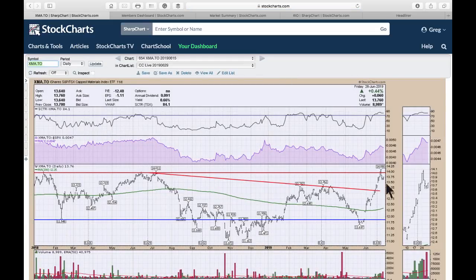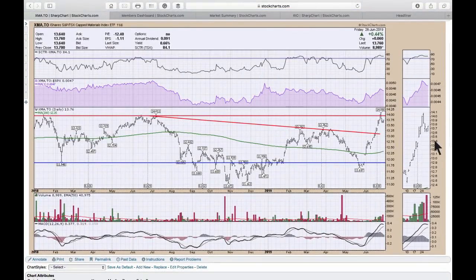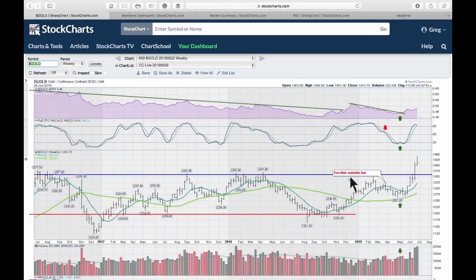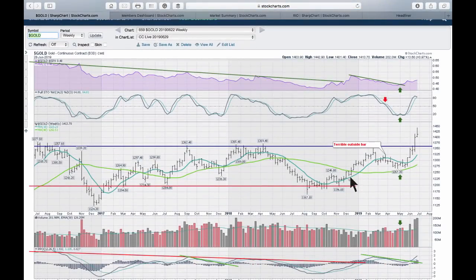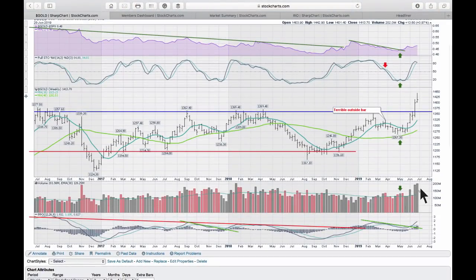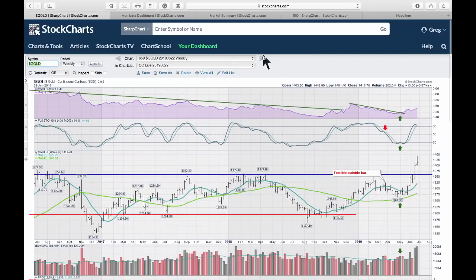XMA, the Canadian one, has a lot of gold, and it didn't do nearly as much moving, and the volume was pretty shallow. It didn't trade anything like the US version, and I think it's because the Canadian version has a lot more gold in it than the US one. But look at this chart for gold last week and the week before. Volume absolutely soaring. So is it perhaps exhausted? If it was, I'm expecting it just to pull back into this 1375 area and then a resumption of the uptrend.